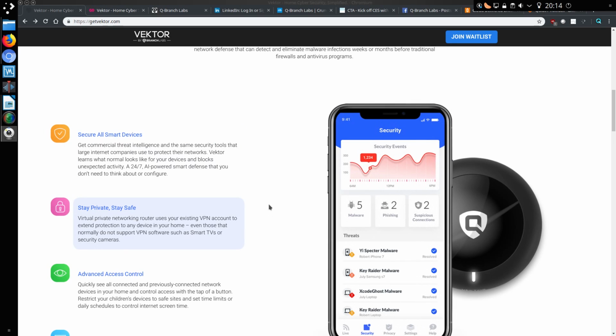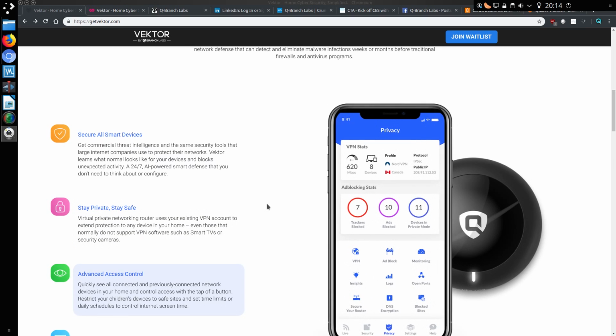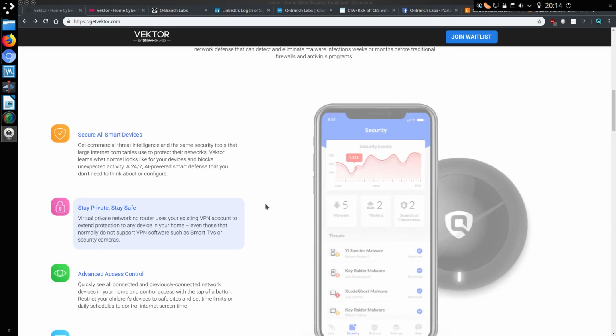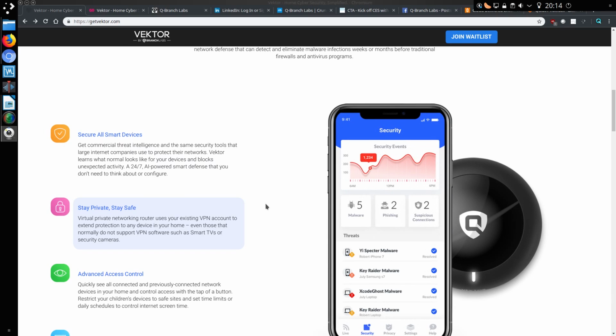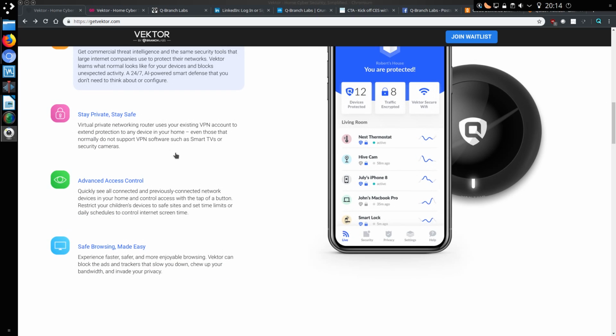So this is all the claims about the product. So commercial threat intelligence and same security tools that large internet companies use to protect their networks. A 24/7 AI-powered smart defense that you don't need to think about or configure. Oh yes, don't configure. Perfect. Home users. So they're offering a VPN service, presumably not through the same device.